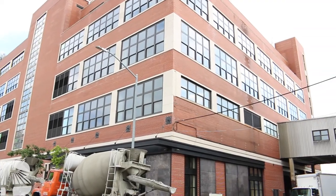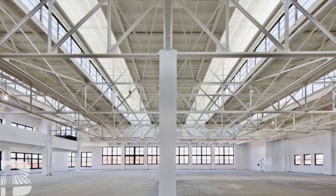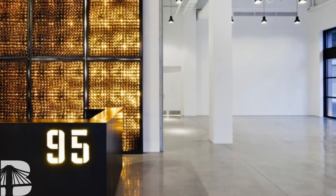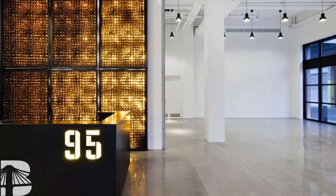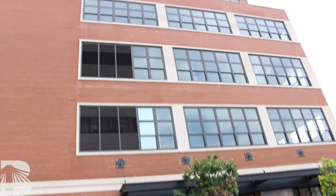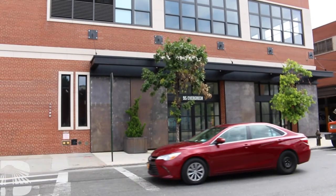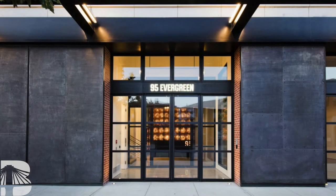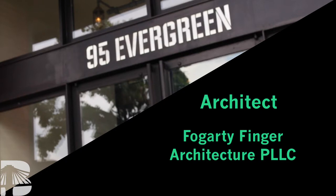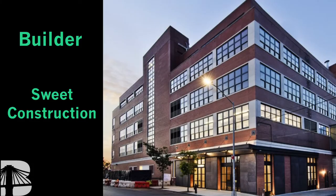95 Evergreen is a renovation of a 150,000 square foot industrial building, creating office space for technology startups, advertising and media companies seeking to relocate closer to the millennial workforce with affordable rents. The project demonstrates the potential to catalyze neighborhoods by transforming underutilized space into creative and office hubs. Congratulations to developers Savannah Fund and Hornet Capital, architect Fogarty Finger Architect PLLC, builder Sweet Construction.